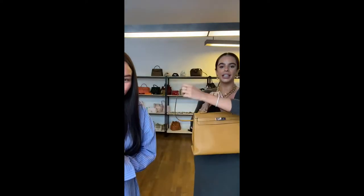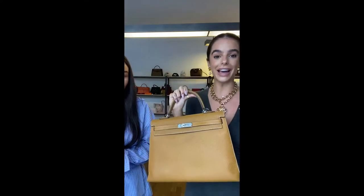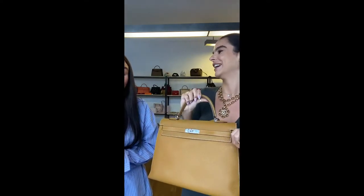This Kelly 32 bag in gold Chevrolet leather is available for £8,000. This should be 10,000. This is insane.